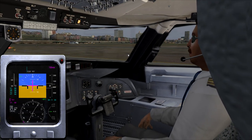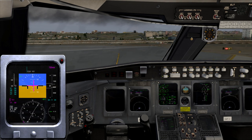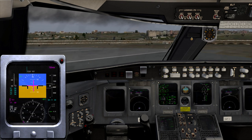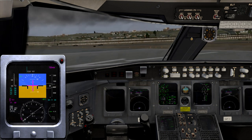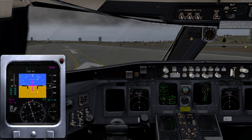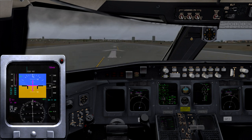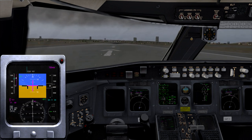Okay, quick look. Final appears to be clear. I have not set any of the V-speeds because I just don't really know what they are for the CRJ, and I'm way too tired to find out. We're just kind of winging it a little bit. All green, everything's good. Just gotta max power and then let the thrust limiter worry about it. It'll back it off to 89.9 for us. The speed's alive, and here comes 80 knots.